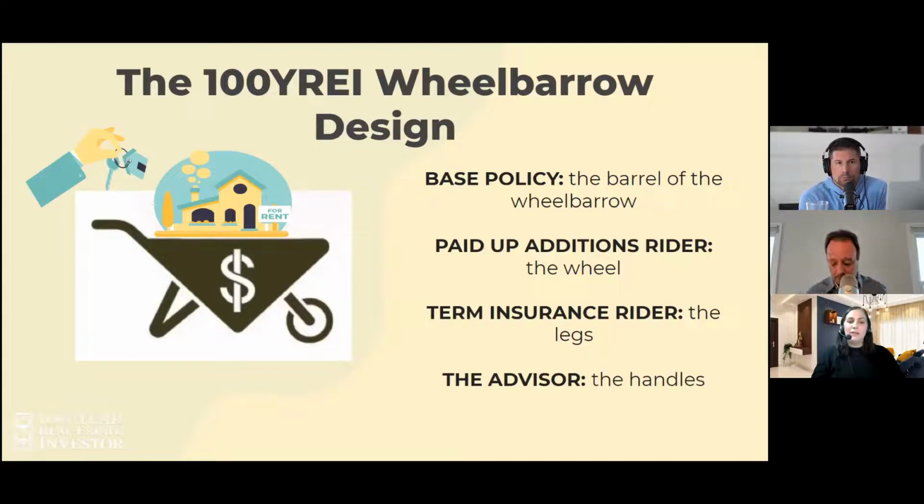And we are there to help guide you, right? Not only towards designing your policy and getting what you want out of it, but also once it's in place, guiding you on the best way to use that policy, how to borrow against it, how to pay it back, all of those things. So we're really there to help you along the way.